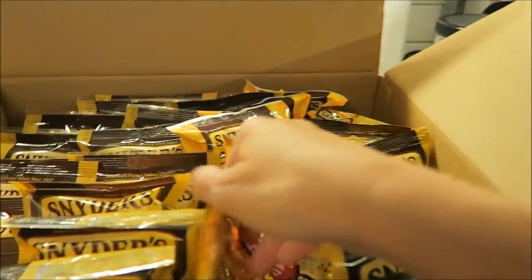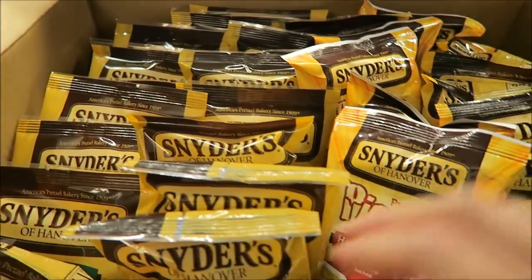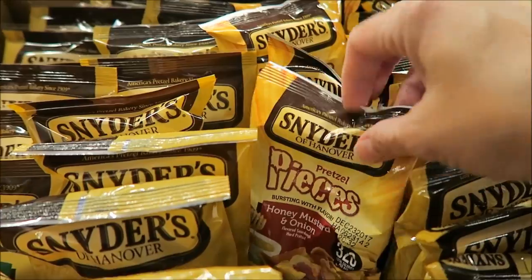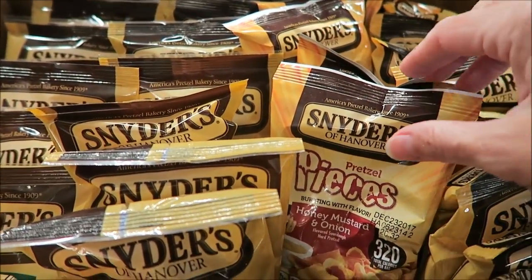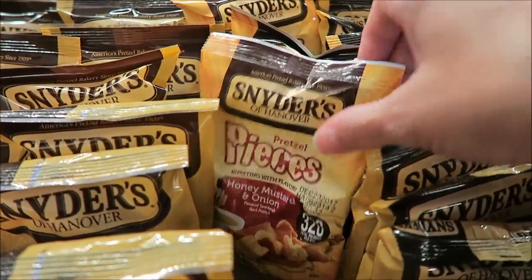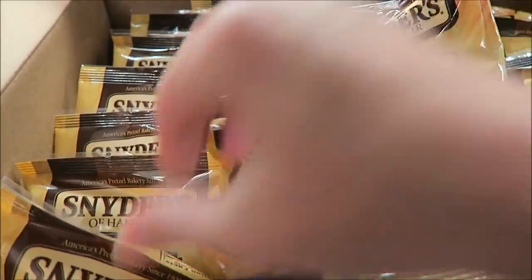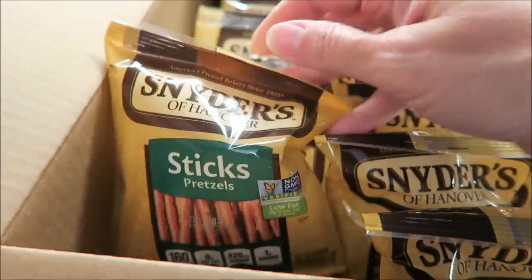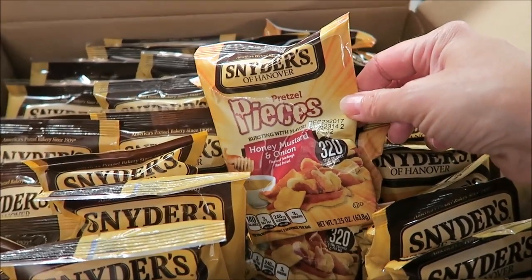So anyway, I wanted to show you all that. This is how they come. I've already put some up in the cabinet, a few. I'm going to put like 6 of these and then store the box somewhere else. So when she finishes these, we can put more up in the cabinet. But this is how they look, and I do like that. I think that's a great idea for a lunchbox or whatever. But I just think they pulled a fast one when it came to those.